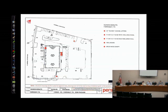We don't have a picture of that. Sometimes they're fairly significant. This little map just shows where the location is. It's the menu board. It's not very large, or won't be very large. Some of them actually have a canopy over them.